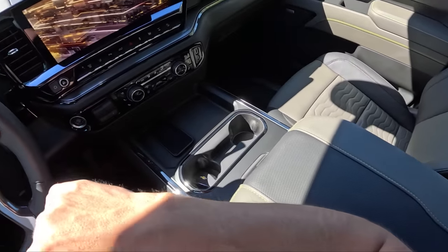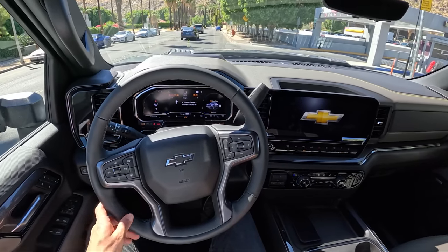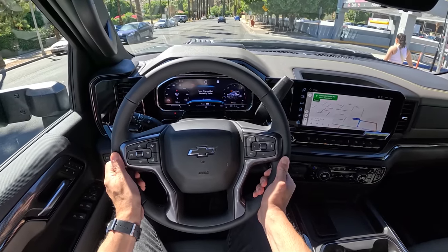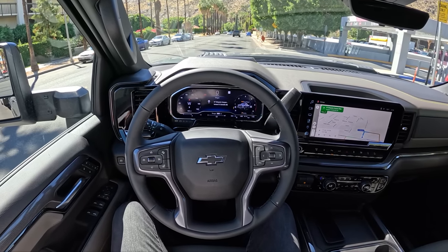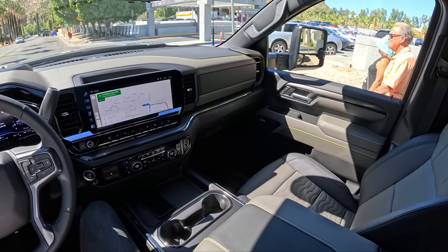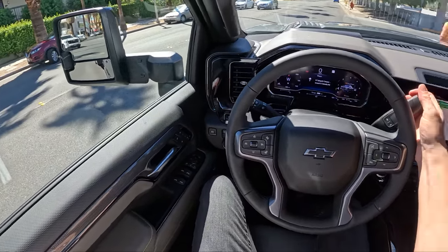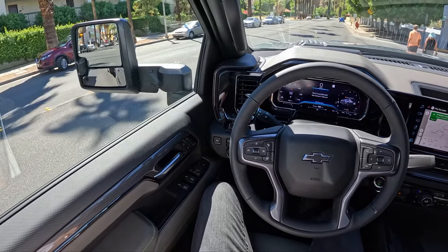It is hot out here today, about 97 degrees Fahrenheit. Haven't spent a ton of time in the new Silverado. Starting price on this truck is not cheap. It starts at around $82,000 for the Duramax turbo diesel, but this thing is incredibly capable on and off road. Let's go out, see how this tows on the street. We've got a little route here, about 20 minutes, and we'll give you guys some driving impressions.